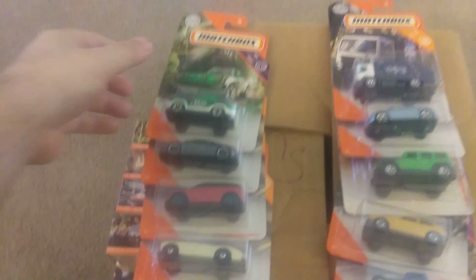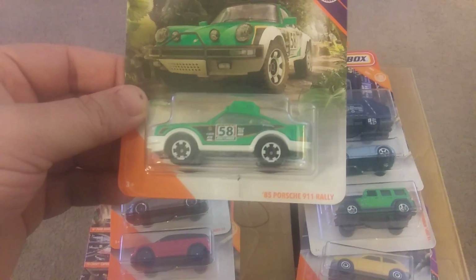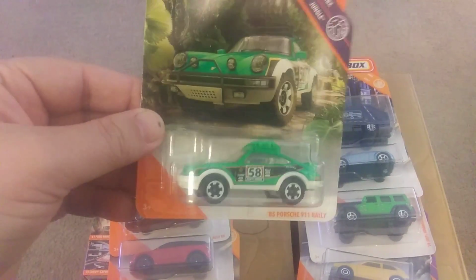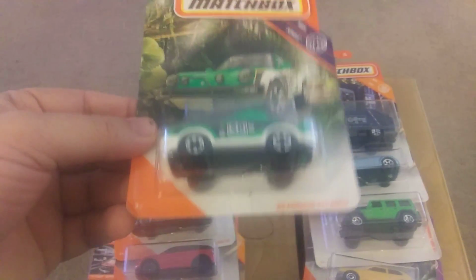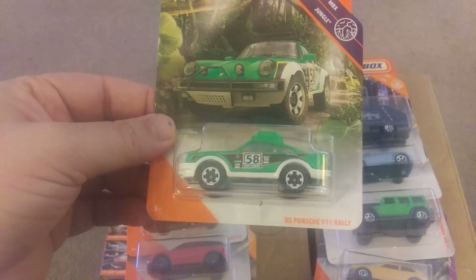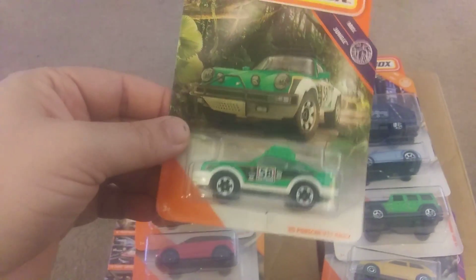But we've got this Porsche rally car. This thing's awesome. I got the white one as well, but like I said, I got all the rest of my collection over to my house. So when we move and I put everything up, I'll show you guys all that stuff too.